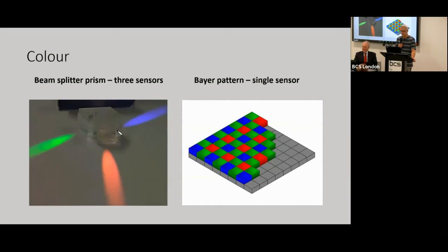And the second technique on the right is called Bayer pattern. And what that involves is putting either a red, a green, or a blue filter over each pixel. The most common way of arranging those is called the Bayer pattern, where each quad of pixels has two greens, one red, and one blue. That makes sense, having more green, because human vision is the most sensitive to green light.